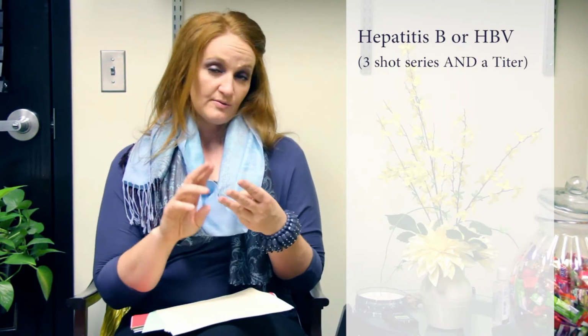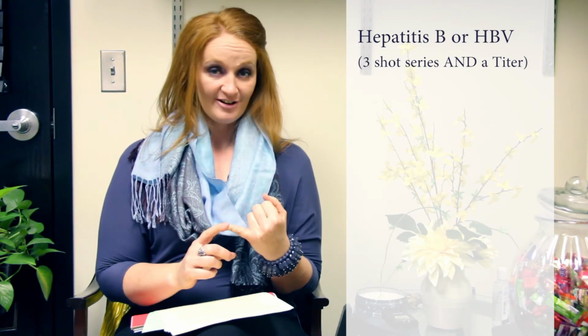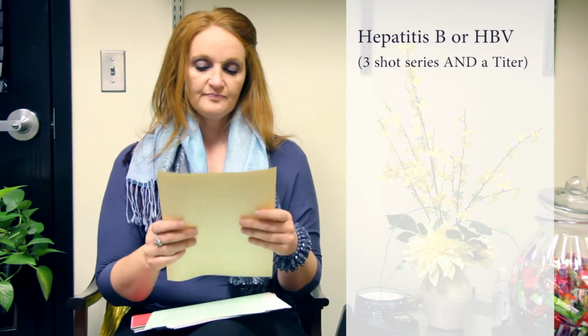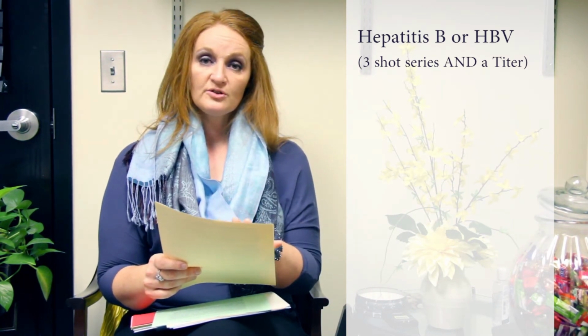This is the Hep B information. Now we need your 3-shot series records, so your first shot, your second shot, your third shot, as well as a titer. So that's again a blood draw. The first shot, and this is detailed on here, I'm going to read it off of the page, but again I want you to make sure you understand this when you go to your healthcare provider.